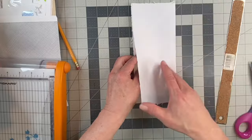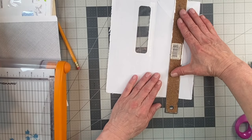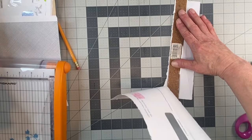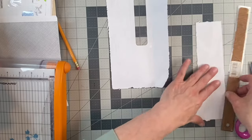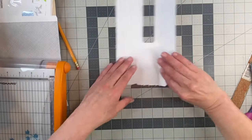Yeah, a flip and a pocket. Okay. I would get rid of this part over here, this whole extra part. So I'm gonna go ahead and use my ruler and remove it. Now, it doesn't matter to me that some of that came off. You can discard this or keep it and use it.